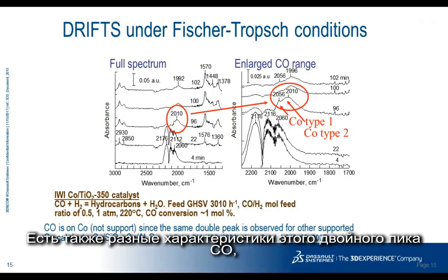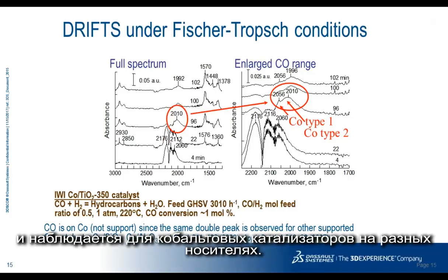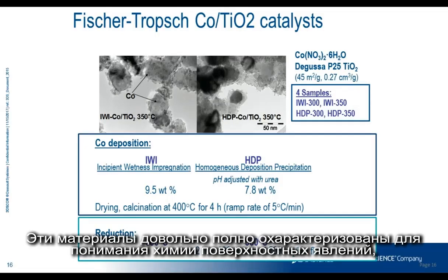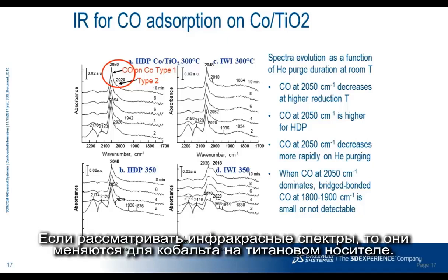This split CO double peak, which is seen, is known to be related to carbon monoxide on top of cobalt. It's seen for cobalt supported by a number of different materials. So these materials have been fairly well characterized to understand the surface chemistry, the particle size, and what's going on in terms of the reaction, following the infrared spectra as that's changing for cobalt on top of the titanium support.